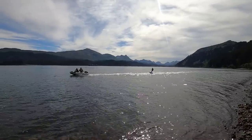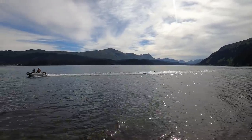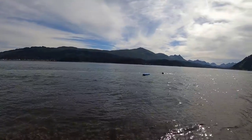All right, that was Hunter going by, and Bennett wants to show us his skills. Woo! He stood up, stood down, stood up again, and fell. Good job, Bennett!